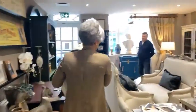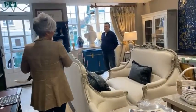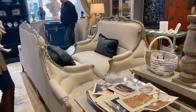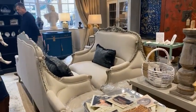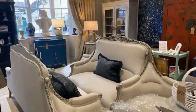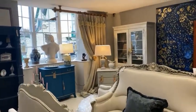So we've still got our beautiful French sofas in. They have got to go to a new home. They're lovely, but they're taking up too much room. So we do need somebody to say they're just what I want and to come and buy them from us.